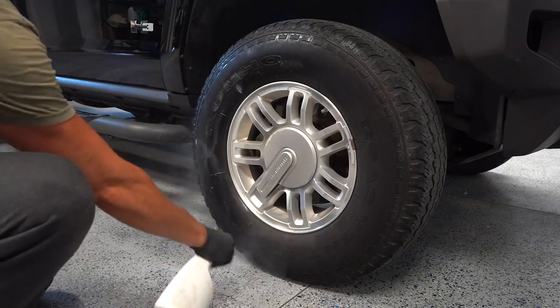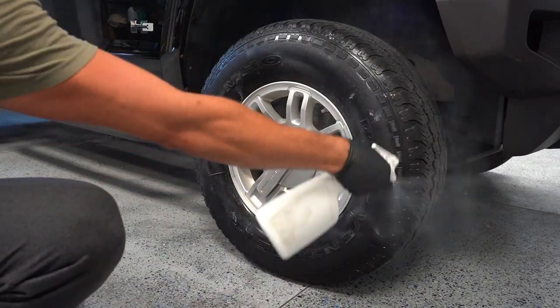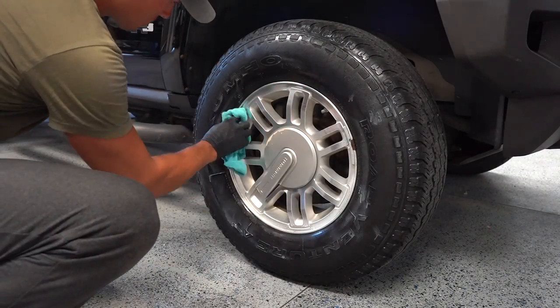Alright, the last step here is to get the tires dressed with some CarPro Pearl, and then I'll simply wipe any overspray off the wheels.